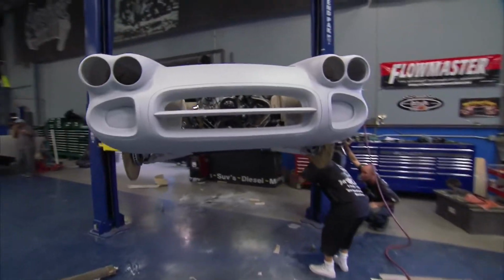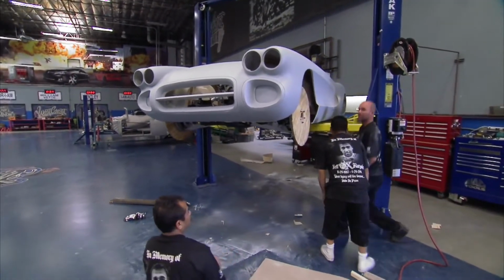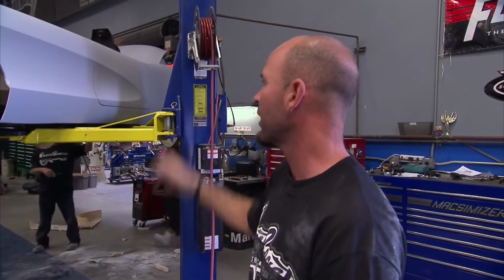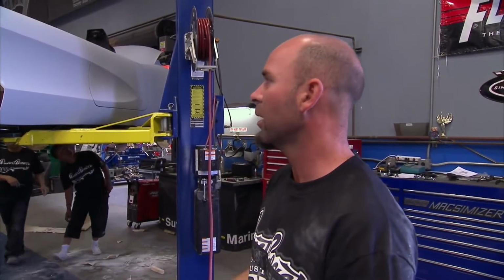So we got the body on, a lot less cutting than we expected. The thing fits actually amazing. So now, that's what's got to be cut up. We're going to patch it. We're going to go ahead and recenter the wheel wells, cut them up nice and clean, finish it up, get some layups done tonight, and get everything started.